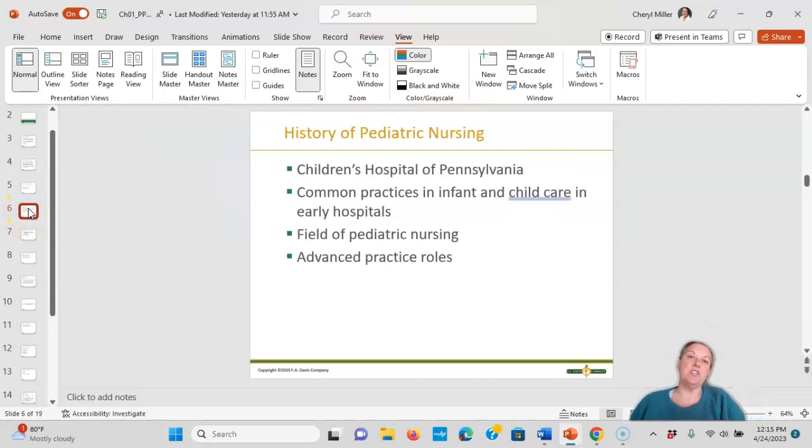So the history of pediatric nursing: in 1855, the Children's Hospital of Pennsylvania started. It was common in the practice of infant and child care in early hospitals, and that developed the field of pediatric nursing and advanced practice roles from the basic nursing care provided in those areas. You know there are multiple pediatric hospitals here in Tampa, Florida. There's Nemours, University of Miami, Johns Hopkins, St. Joe's, several different pediatric hospitals. One of the best being All Children's, of course. They do a lot of miracle surgeries there.